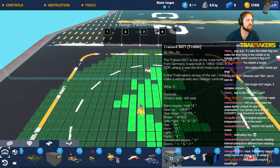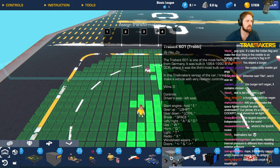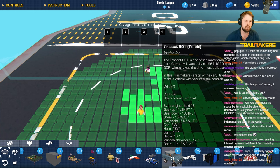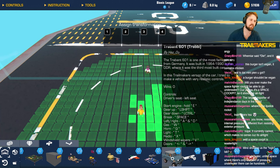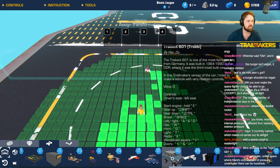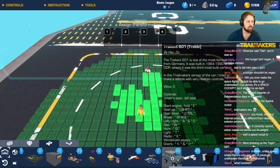That's the Trabant or Trabi by Hastu. Trabant 601 is one of the most famous cars from Germany. It was built in 1964 to 1990 in the DDR, where it was the third most built car. In this Trailmakers version of the car, I tried to make a vehicle with very realistic controls.